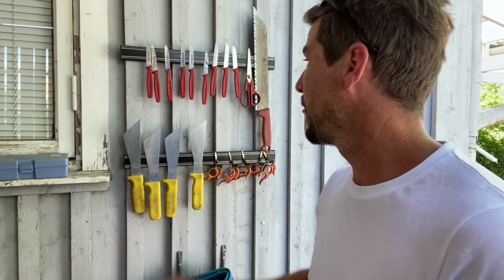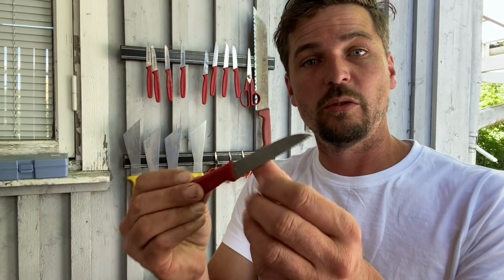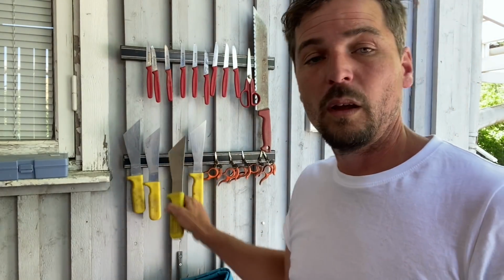Now, no-dig market gardening is a human scale agricultural response. We're working with hand tools, and we don't need anything super complicated. There are some very good tools, however, that help us speed-wise and for ergonomics sake. In harvesting, we typically use just simple serrated Victorinox knives. We use push-cut knives for head lettuce and broccolis and things like that.